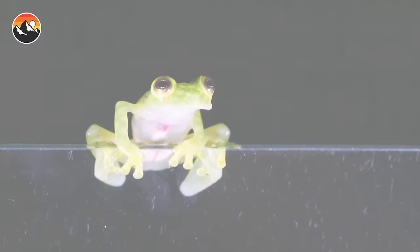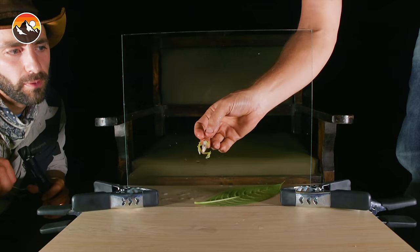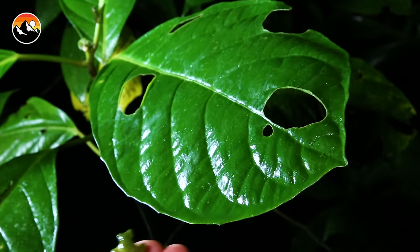Well, it's taken us several trips to Costa Rica, but we finally managed to get the tiny glass frog up close for the cameras. Working with amphibians is a difficult balance, as these fragile creatures must always be handled with incredible care to ensure their well-being. Under Brian's guidance and expertise, we managed to not only get the images we needed, but also safely release the frogs back into the same locations where we had found them.